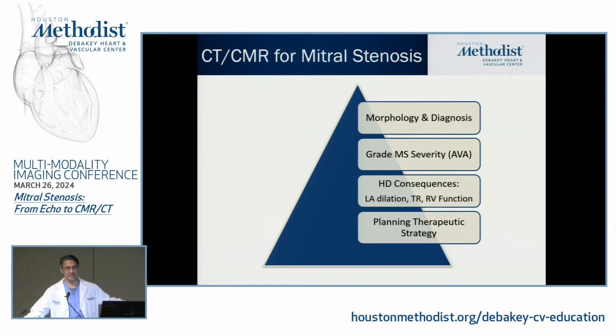And then which is really the domain of CT is when it does come down to very calcific mitral stenosis and you are considering intervention. This is really where CT comes into play, and there is some really exciting work that's going on in this space.